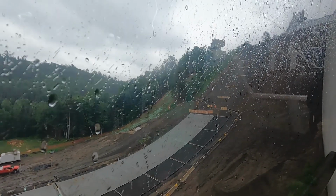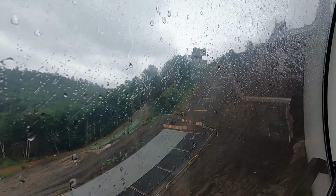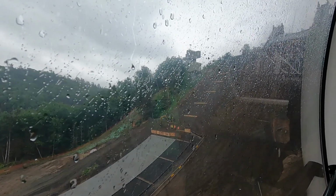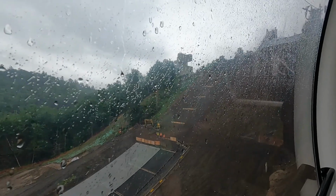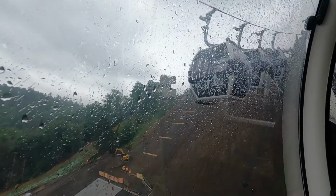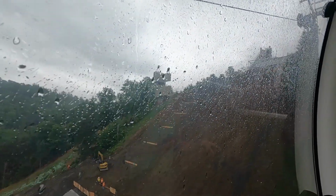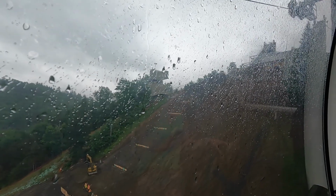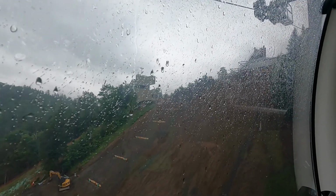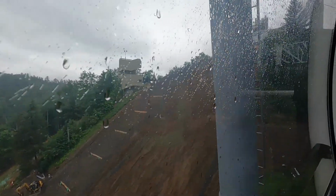Wow, look underneath us. That's a baby ski jump there. We're really high right now. Imagine jumping in just skis off of there down to there.